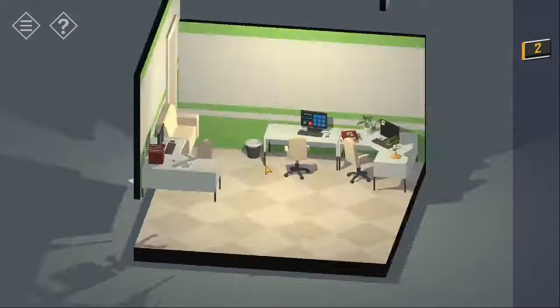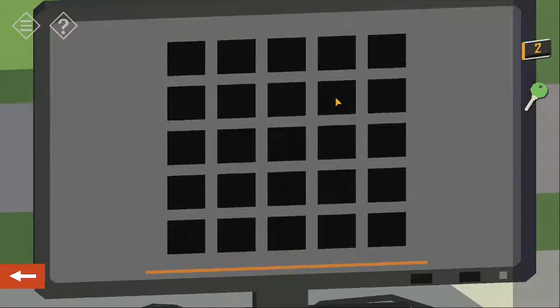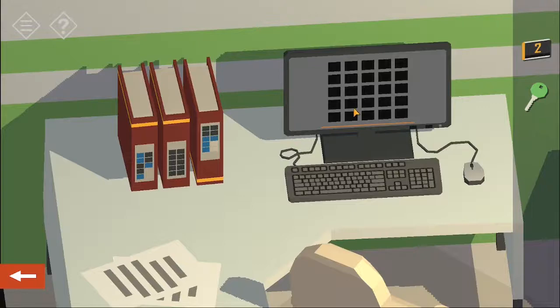Look at this key. What do we have here? I know this is the key for that tree. There was a location next to that tree. This is the key for that. Okay, we have here this and this tree.